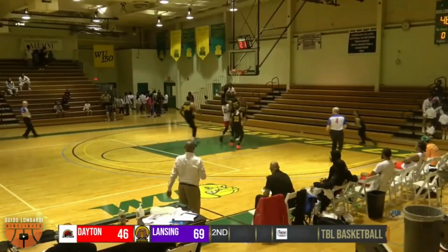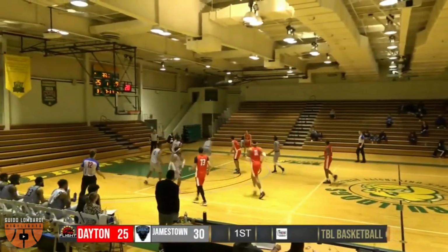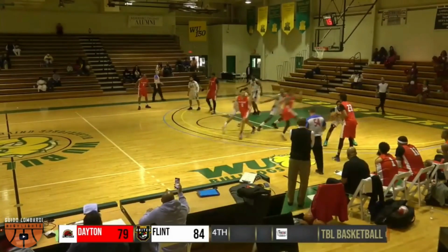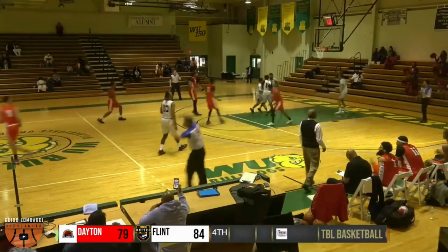Here's the Flight. 2-on-1 fast break. And that quick move from Ring Davis. He made that work a lot in last night's game. Schultz with the ball, long three. Good.